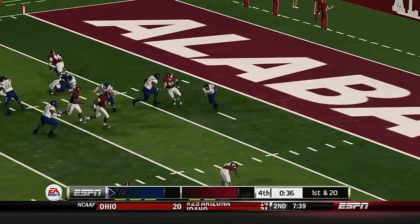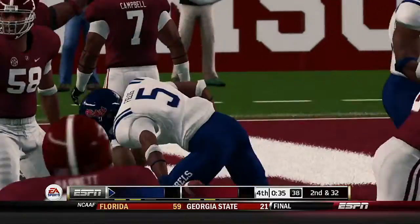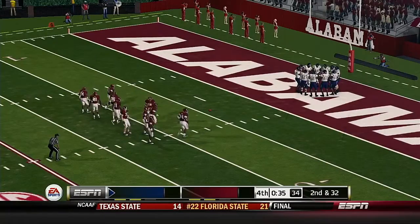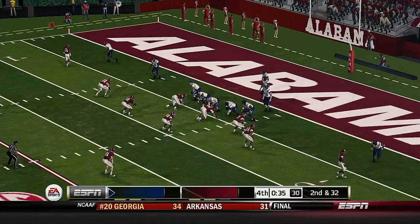Pressure coming and the ball is loose. Scooped up by the offense. Brought down at the 4-yard line. Boy, that nearly cost them. They're very fortunate to get the football back. Late in a game like this, the number one thing is taking care of the football.